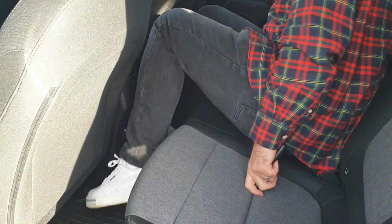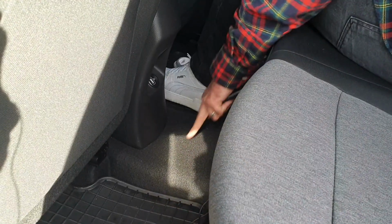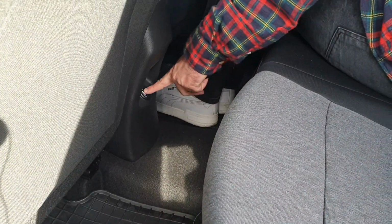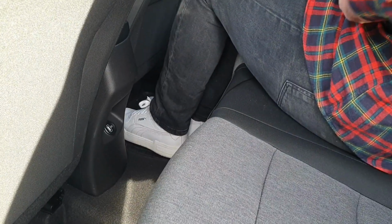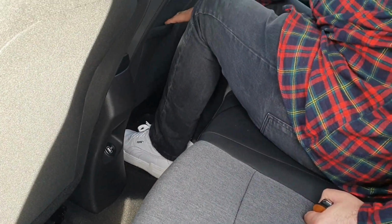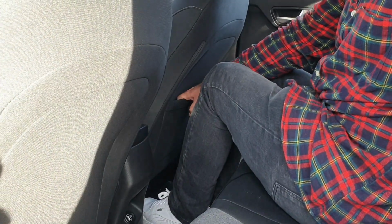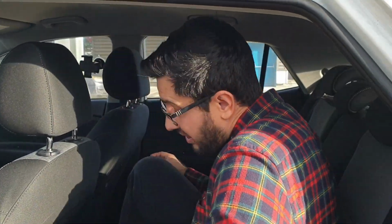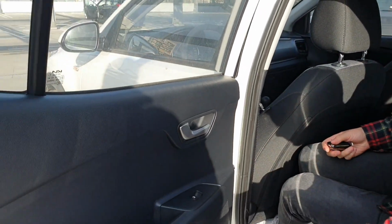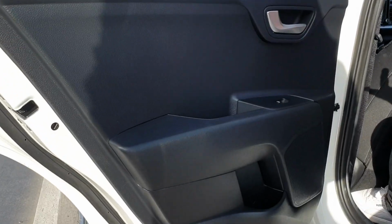And what is also great is that the central tunnel is almost non-existent. Also, you have a USB port here in the back, and it's a USB port, not a 12-volt socket. And you have also a pocket, but only on the passenger seat, which is something I saw only in Kia. This is quite weird, but okay, you can live with that. And also you have the door lock for the children, which is very classical. You need to use the key for that.